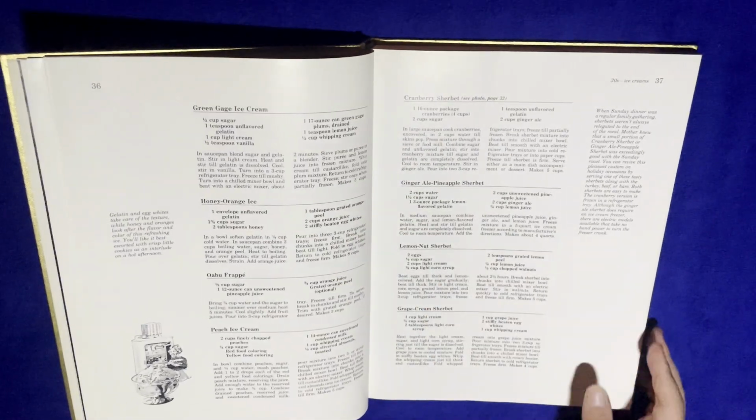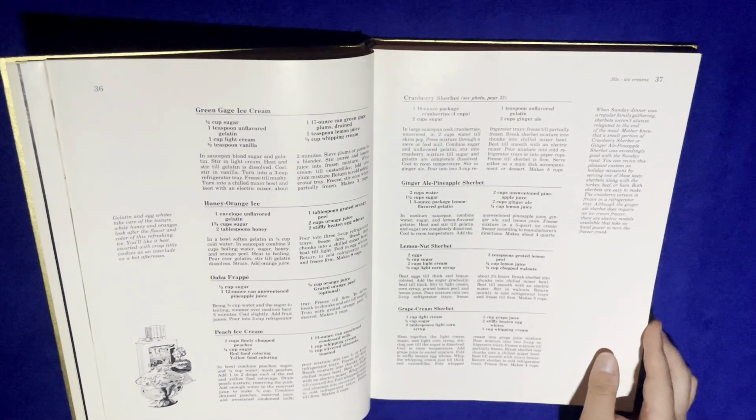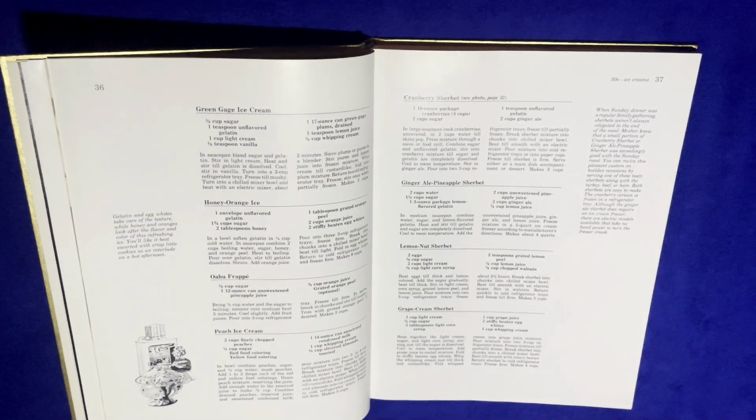If anybody actually makes these recipes, let me know in the comments. Link a video or something like that. I'm really curious how any of these would come out.